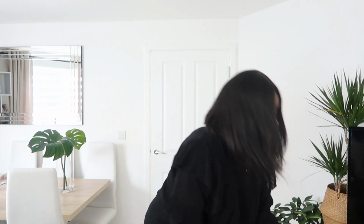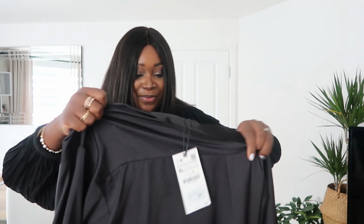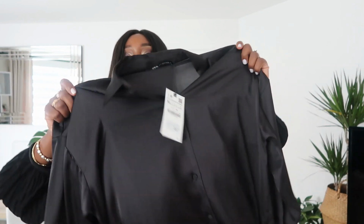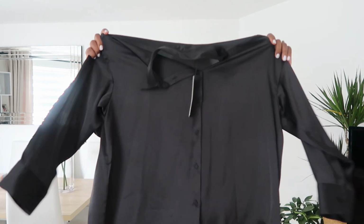And lastly, just a wardrobe basic. I wear lots of black shirts throughout the autumn winter time, and I've got this black satin shirt. Satin is also a really big trend for the season, so I just thought a black satin shirt I can chuck on with just about everything. I can wear it over my jeans, tucked into my jeans, into leather skirts, over leather trousers, that sort of thing.